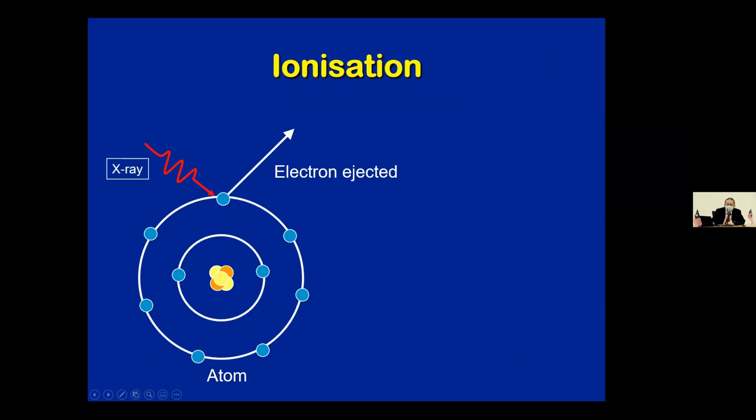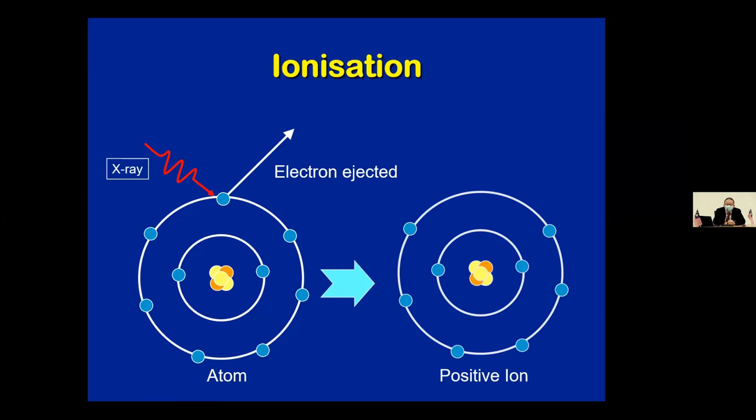Now, when I talk about ionizing, what does it mean? This is a simple concept. Let's say you have an atom. When an X-ray photon or wave comes in, it knocks out an electron from the outer shell. As a result, the atom becomes a positive ion because there's an imbalance of electrons and protons. This is the part where ionization could be considered harmful, because this electron will knock out further electrons from other atoms, leading to a series of events, the formation of free radicals and so on.